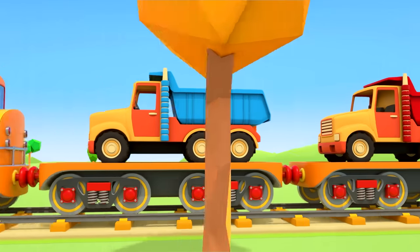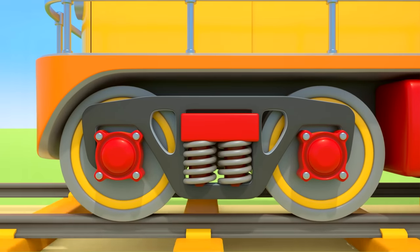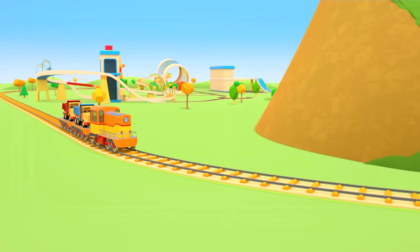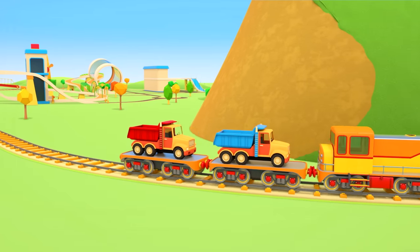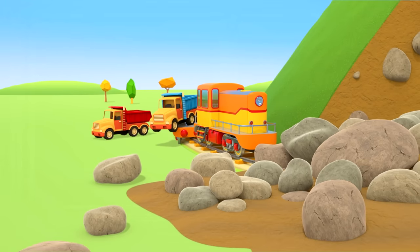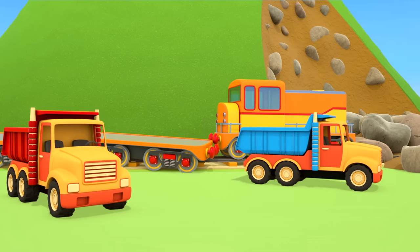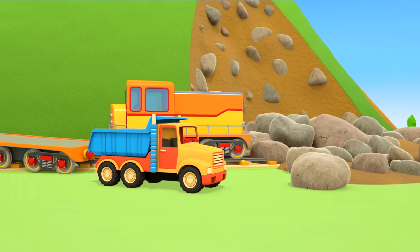The train's taking two new dump trucks to the warehouse. He's going very fast. Be careful, train. Slow down. Oh, the wagons have come off the rails. And the dump trucks have come off their flat cars. They can't go on.